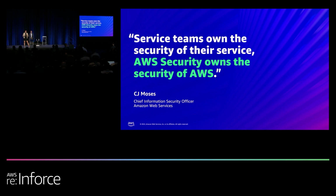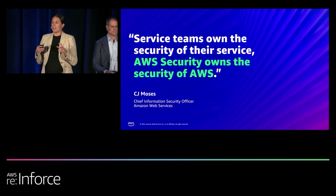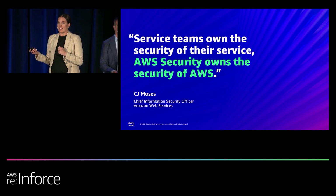There's no better way to sum it up than how C.J. Moses states it. And he said this during the keynote this morning. You might have caught it with Steve Schmidt and Kurt Kufield, all exceptional leaders. He says, service teams own the security of their service, and AWS Security owns the security of AWS. So this ownership model is really important to how we operate.